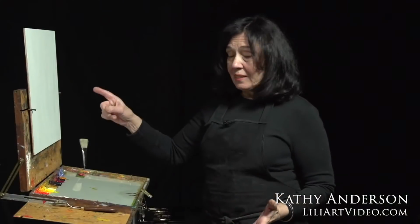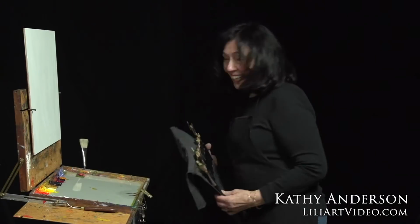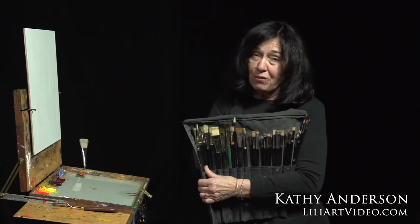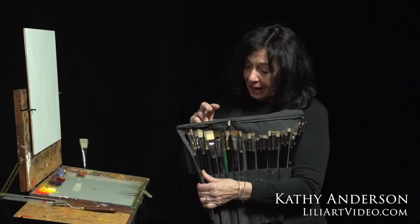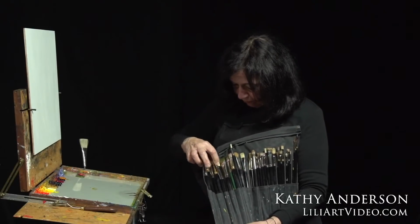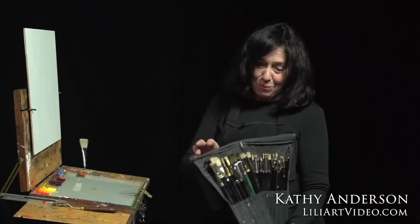So after, like I said before, the panel, your surface is very, very important. The next most important thing is the brushes. And of course, these are my Rosemary brushes. This is probably a fifth of what I have, because they're a compulsive addiction once you start buying them. And I have all different kinds. I have synthetics, I have the bristles, I have these Evergreens, I have some sables. I have many different kinds of brushes.